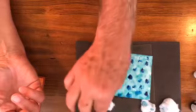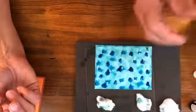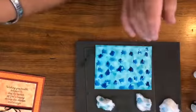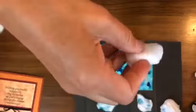The colors we're using are Pool Party, Pacific Point, and Bermuda Bay. Okay, give me another one of those. I'm going to just try something. Okay, just give me one more. I have to open this big bag to get one more. We'll never need to buy these again.